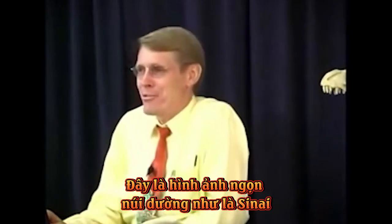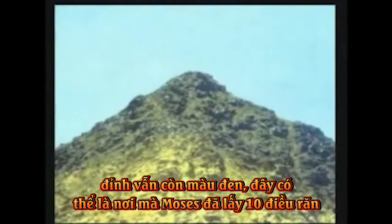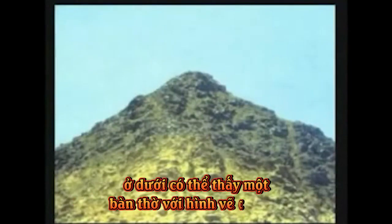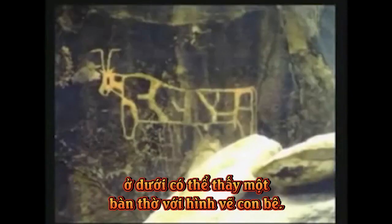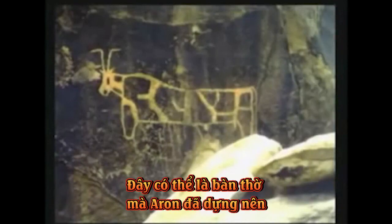This is a picture of the mountain that apparently is Mount Sinai. The top of it is still black. This may be the place where Moses got the 10 Commandments. At the bottom, you can see an altar with a calf on it. This may be the altar that Moses or Aaron set up.